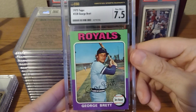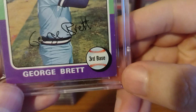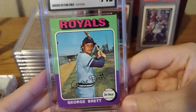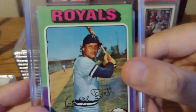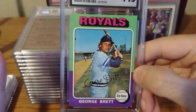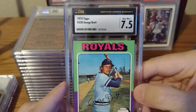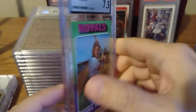Not only did they grade it, being a little bit short in my opinion, it got a 7.5. I mean, it's really beautifully centered, but that dinged corner right there should have brought it down automatically to a 6.5 at the highest. And with PSA, the way they're grading, I mean, the surface is beautiful with this card. There's no scratches. And this is what I kind of found with CSG. They grade more on surface than anything else. So I think they're doing a lot of computer grading, that they use the computer to grade the surface and the centering, and that's the majority of the grades.